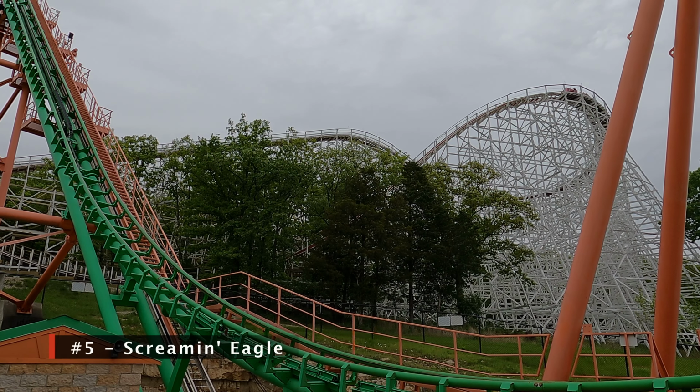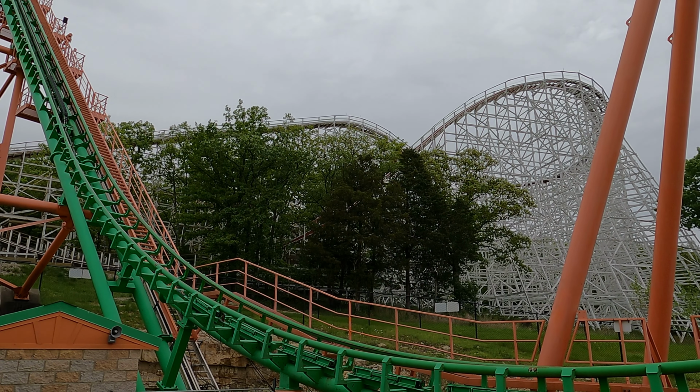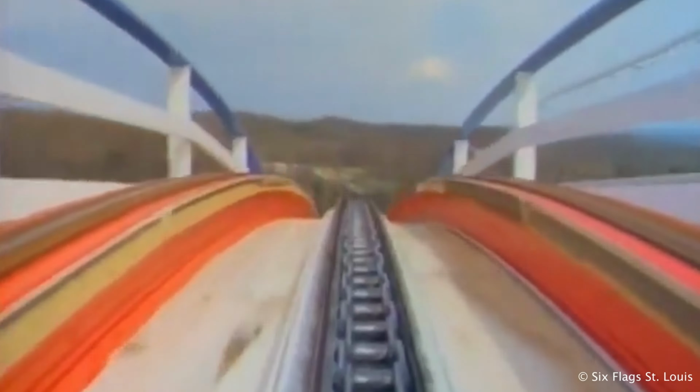Number 5. Screamin Eagle. We heard great things about this John C. Allen designed coaster by Philadelphia Toboggan Coasters. Some of his other works include Racer 75 at Kings Dominion, Great American Scream Machine at Six Flags Over Georgia, and Racer at Kings Island. Screamin Eagle is considered to be one of his best.